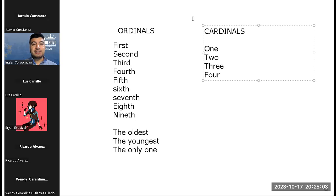But cardinals, los cardinales se refieren a cantidad, quantity. One, two, three, four. Ejemplo, ¿qué número de hermano eres? I'm the third, soy el tercero. ¿Cuántos hermanos tienes? Four. ¿Notan la diferencia? Cardinals, quantity. Cardinales para cantidad, ordinales para orden. I'm going to wait for your answers. A través de esto puedo saber un poco de su personalidad. Créanme.